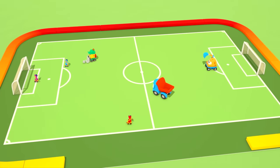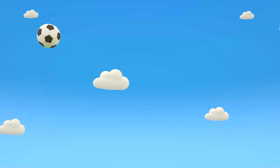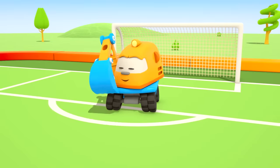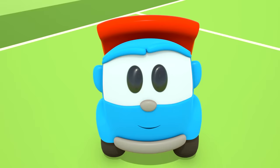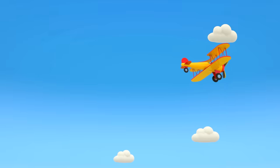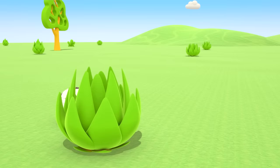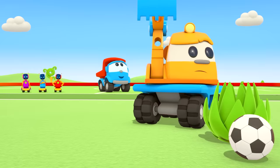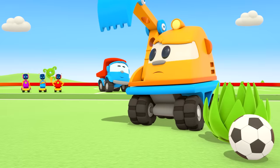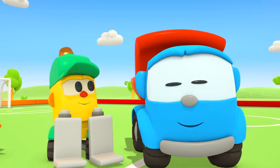The cars and the robots are playing soccer. What a shot! I'll save it! Help! Leo, to you! Leo isn't concentrating on the game. He's watching a plane. Leo? Scoop isn't very happy that Leo is distracted. Scoop wants to keep on playing. But the planes in the sky are so beautiful.